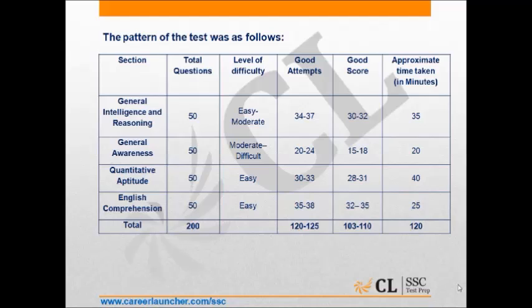The questions of the science section were of high level difficulty. There were some tricky questions as well, especially in the science section, but then a good attempt of 20 questions is possible. Coming to the quantitative part, most of the questions were of geometry, DI and the arithmetic part. The student can expect to attempt 30 questions, but the questions in this section were a little time consuming, so he can expect a good score of 25 to 30. The time that would be taken is around 40 to 45 minutes.